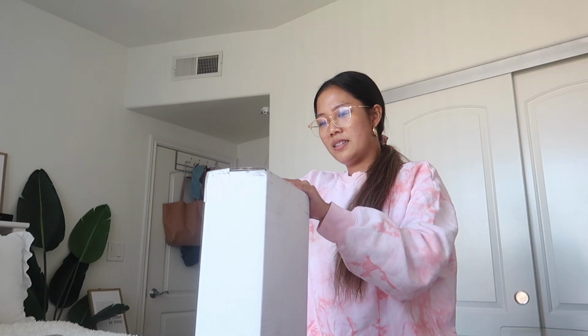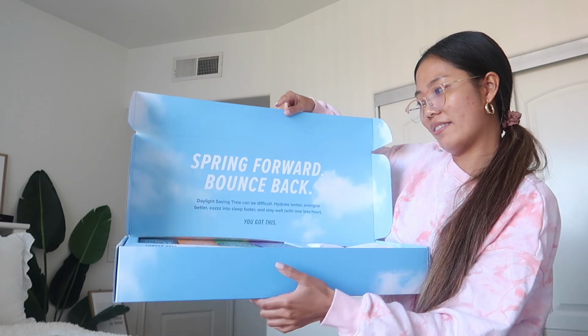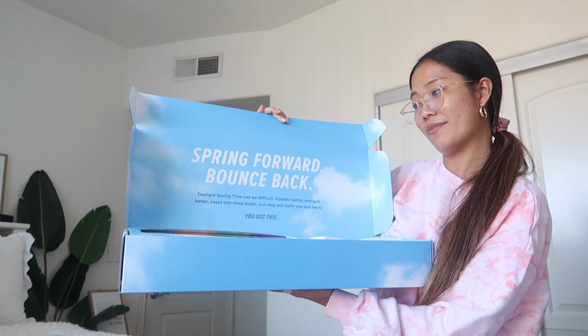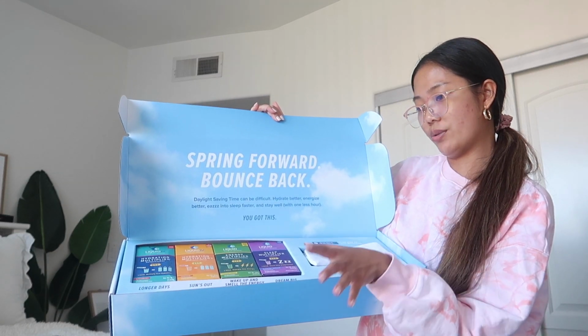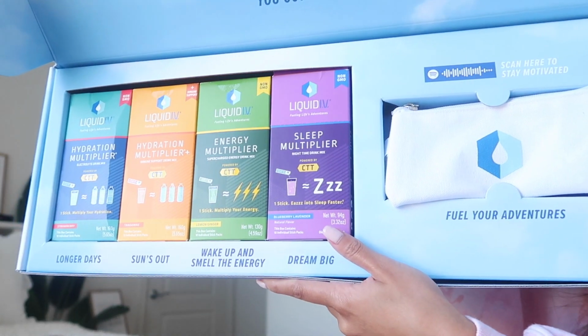So should we go ahead and open this PR package? It's from LiquidIV. I did not think that they were gonna send me anything because they usually tell me ahead of time if they're gonna ship out a new collab or new flavors. Spring forward, bounce back. Daylight saving time can be difficult. Hydrate better, energize better, ease into sleep faster, and stay well with one less hour. You got this.